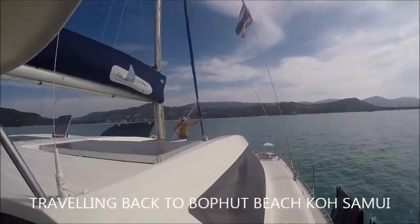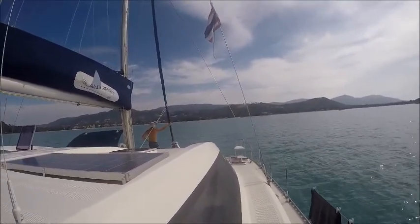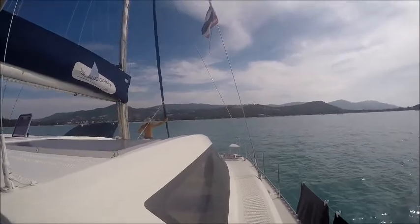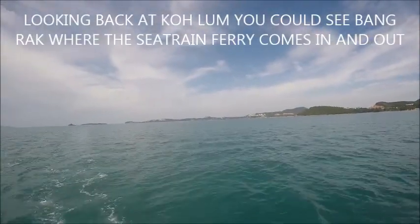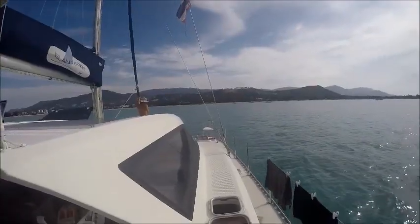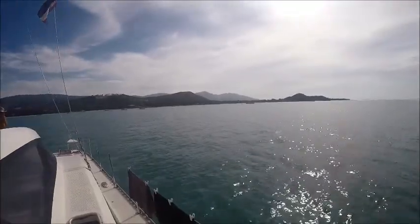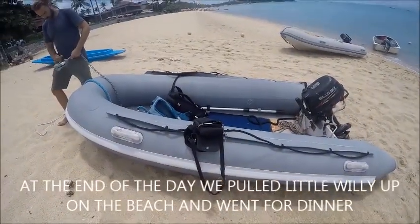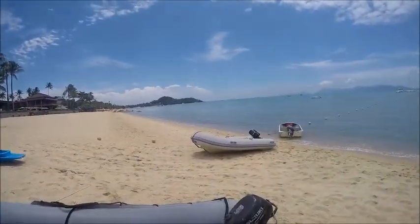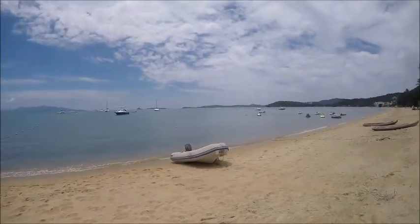We travelled back to Koh Lum Beach. No wind, 30 degrees, lovely day. It was a really enjoyable sail cruise back to the beach. Looking back to Koh Lum, you can also see Phang Rak, where the ferries come in and out. We dragged the dinghy up on the beach and then went for dinner. This time of the year is off season and it's extremely quiet, hardly any tourists at all on Koh Lum Beach.